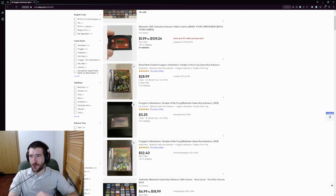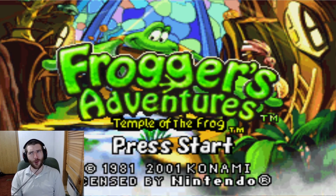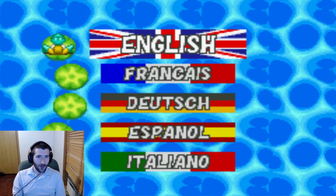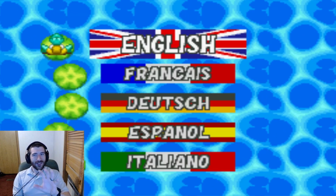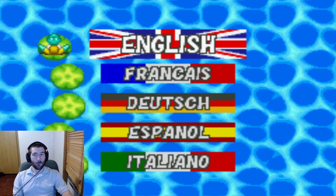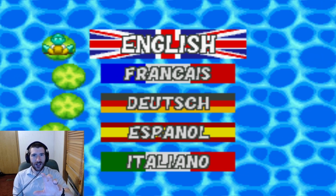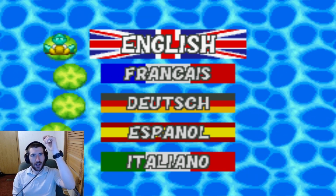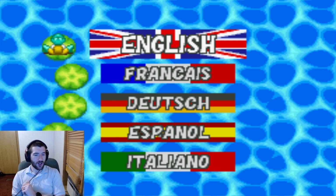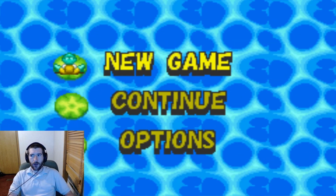But enough chatting. Let's go ahead and have a look at this 2D top-down platforming RPG Frogger. Right away, look at these accessibility options, guys. 5 different languages out of the box on a Game Boy Advance game. This was unheard of from this era, especially on a handheld game. But here, if you speak English, French, German, Spanish, or Italian, you could play this game. Phenomenal. Absolutely phenomenal what they thought about that.